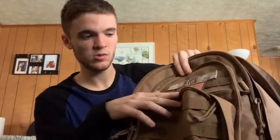By the way, I carry most of my gear in my assault pack that I got while in the Marine Corps. It's just a typical backpack that I use. It has a lot of pockets, and it has my last name and an American flag on there.